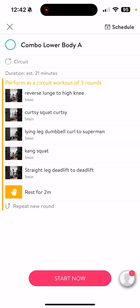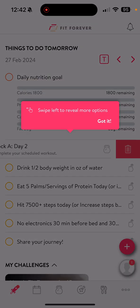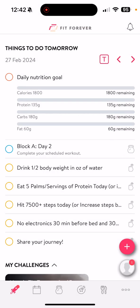Starting the Monday of the challenge, you'll get the actual workout program that's either home or gym based, and you can do whichever track you'd like every day. And that will show up, if I click the rocket, every day under the block A day 2, but it will be named whatever that day is.